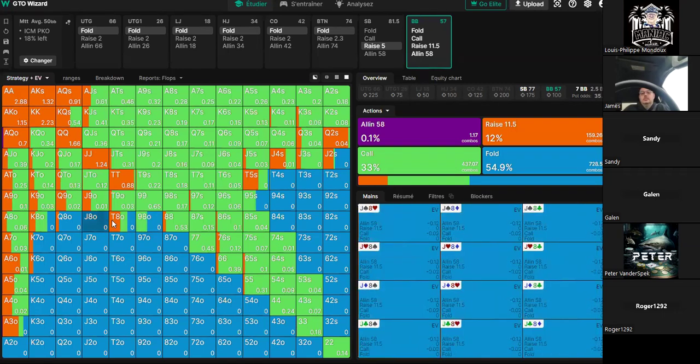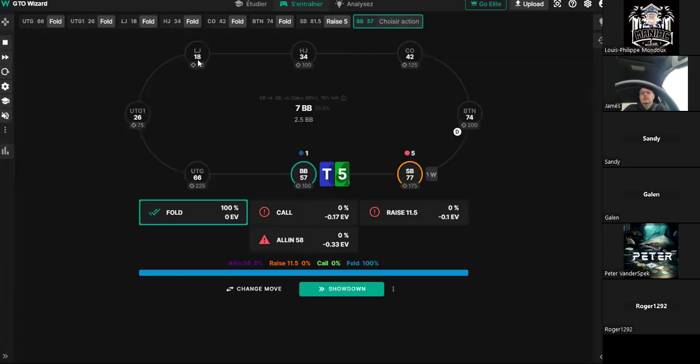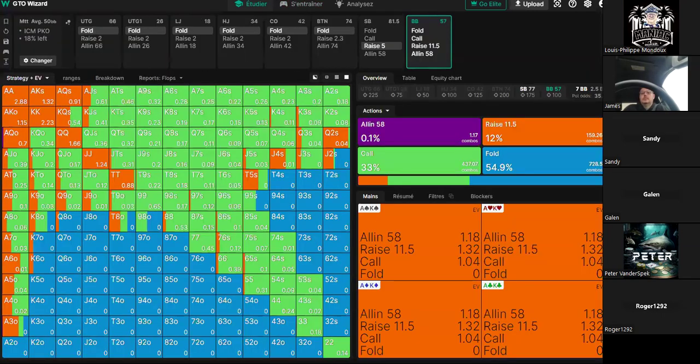You just have to remember that against this really big size, your suited hands are gonna play better in position. And because you have bounty access to so many other players, you don't really want to play a big pot with a marginal hand here. We're supposed to bluff it back, and we make it 11.